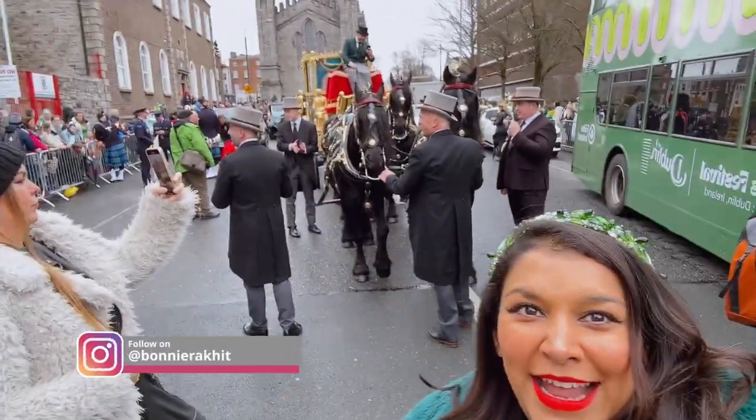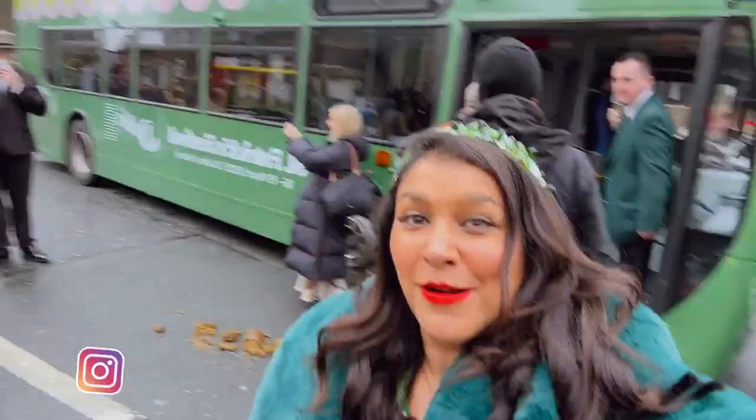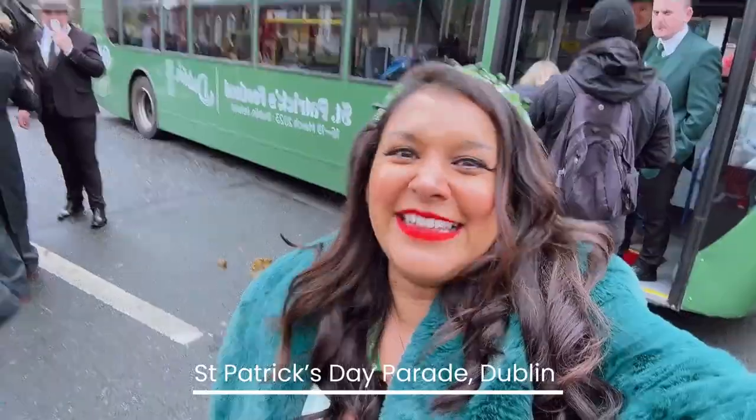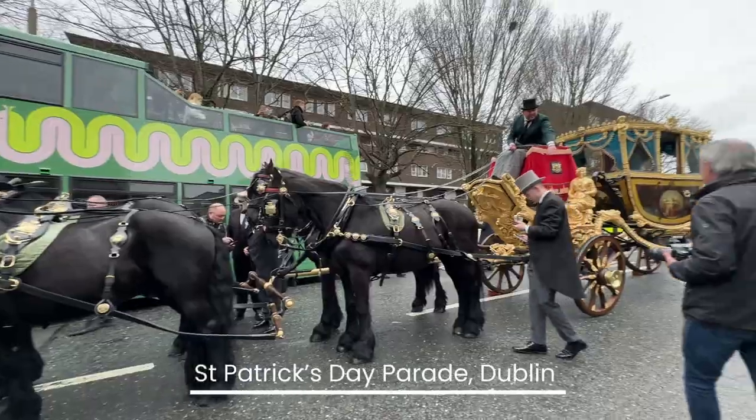Day. The parade is all lining up behind us there. We're about to get on this amazing open top bus and go through the parade with the parade. So come with me, it's gonna be epic, yay!